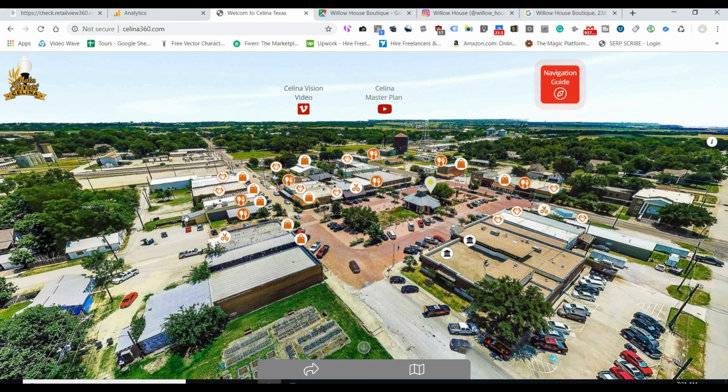I look forward to working with you guys throughout the year and using this to really help build Celina Main Street, drive some business and traffic to your local establishments.